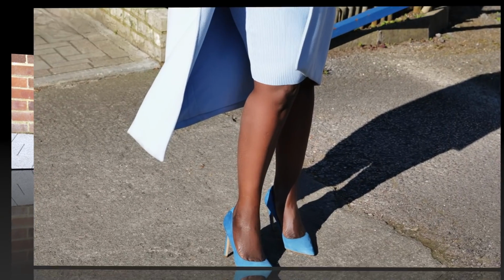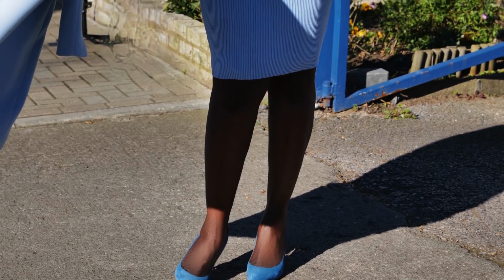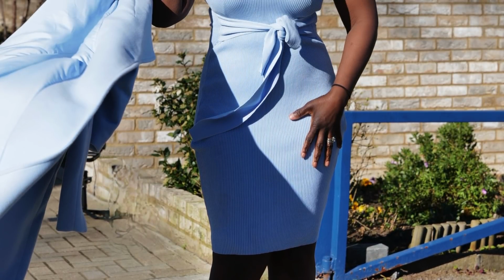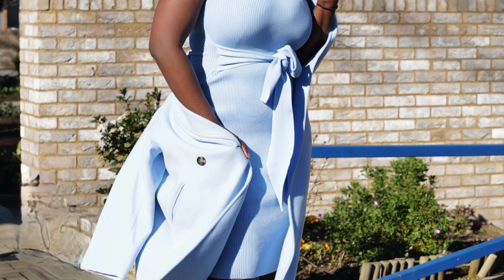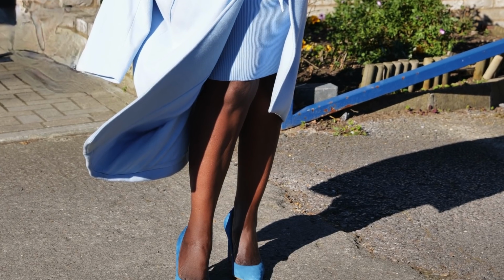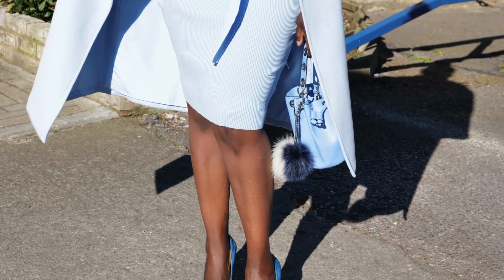We're coming up to what? Baby blues. This is in honor again of my beautiful son Adrian. I love this sky blue. This is a wonderful outfit that you could wear to a wedding, because it is the same shade dress and coat. You just wear your heels, you have the little pale blue bag, and it works. Mother of the bride, should I say, or mother of the groom.